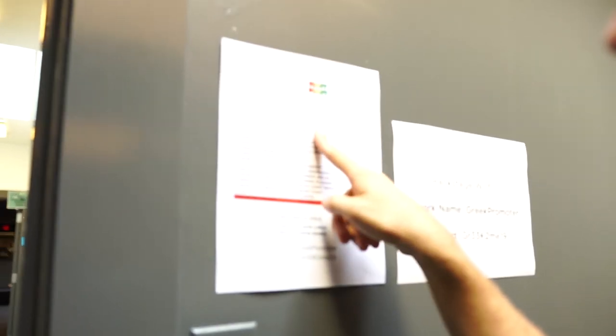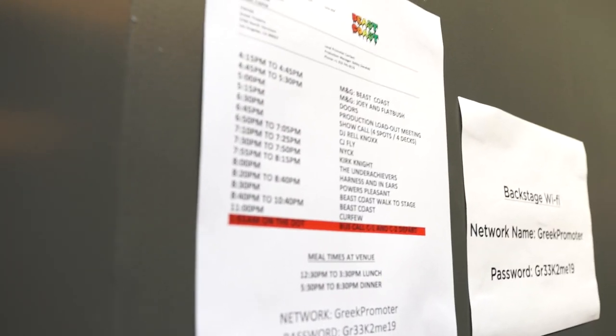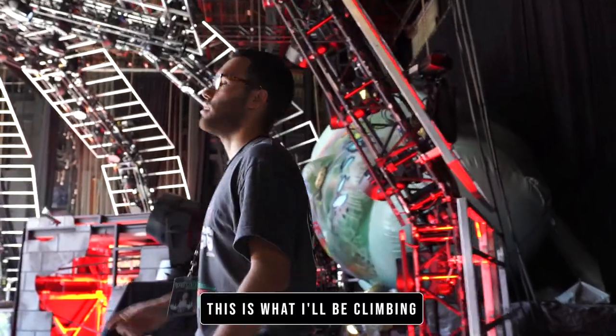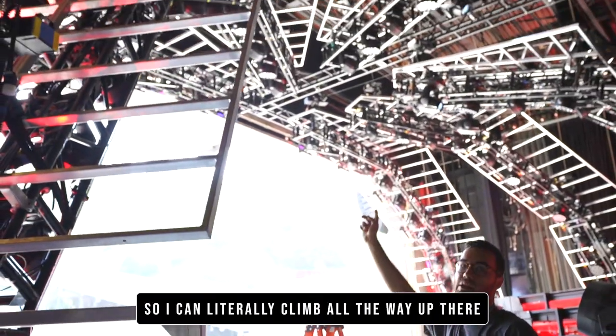Every single venue, we have a day sheet so we know what's going on. So we have meet and greet from 4:15 to 4:45. So I'm gonna scope out the venue, see how it's laid out, and then we'll start meet and greet. So this is what I'll be climbing. I could literally climb all the way up there.